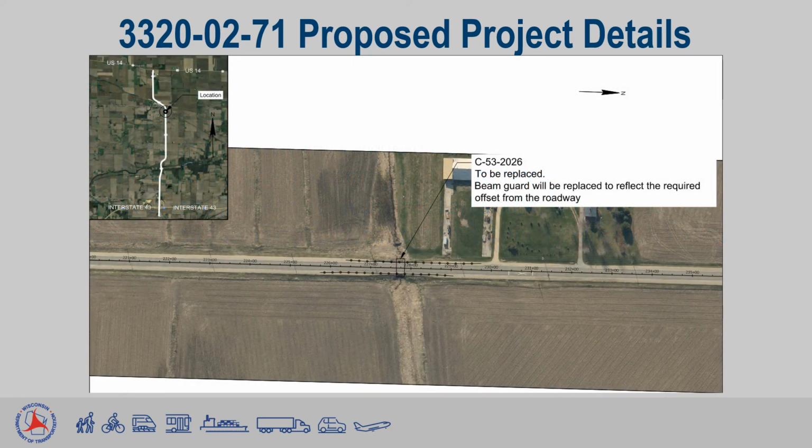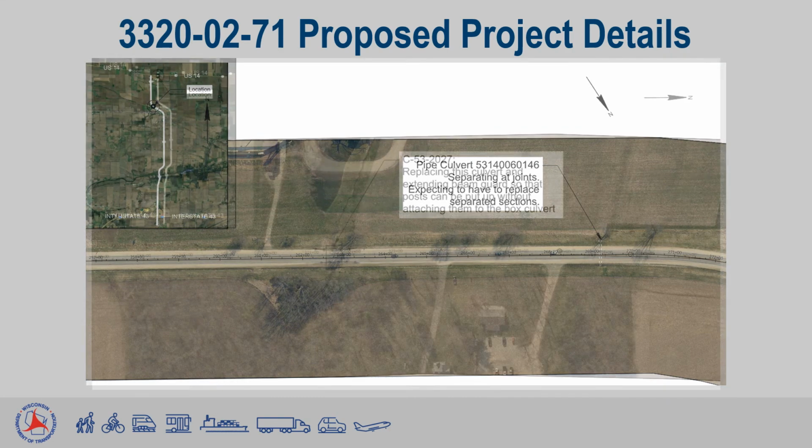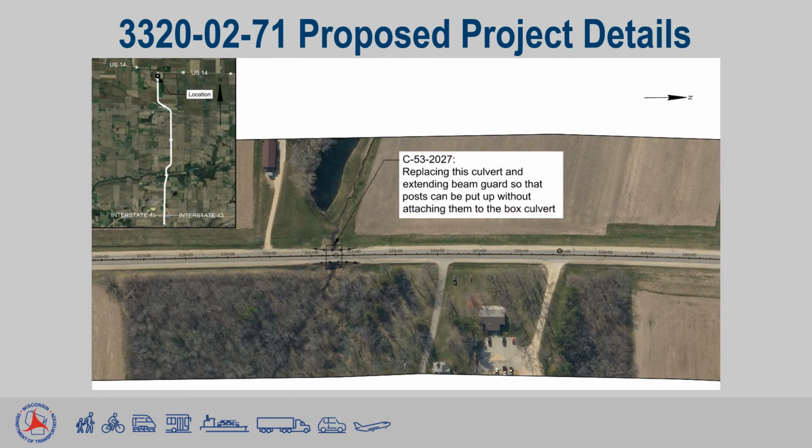This picture is meant to give context to where the box culvert to be replaced near Avalon Road is located. And here's the one culvert pipe crossing under the road that needs its sections replaced. Finally, here is a visual for the other box culvert to be replaced near US 14.